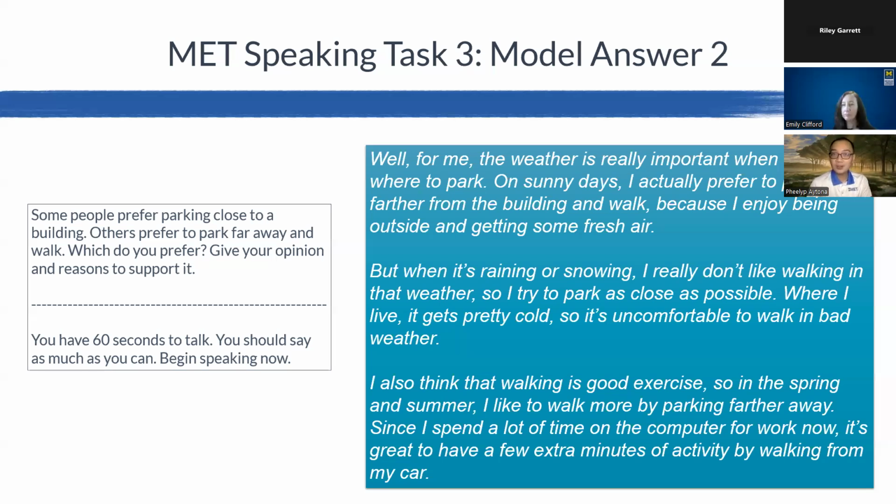How about you, Emily? What do you notice? I agree. It fills the time better, and that's something that is important for task completion. Really filling the full 60 seconds as much as possible with language, because the more language you're providing, the more the raters have to work with when they're rating your response. The main points are the same as the first one. It's about the weather. Prefer to park further away on sunny days. Prefer to park close on rainy or cold days.